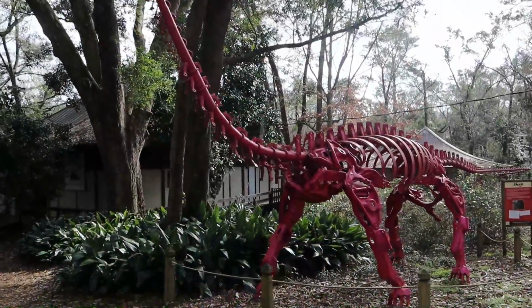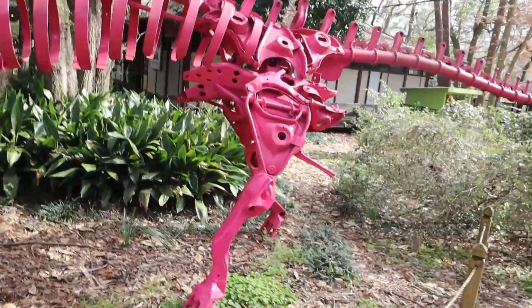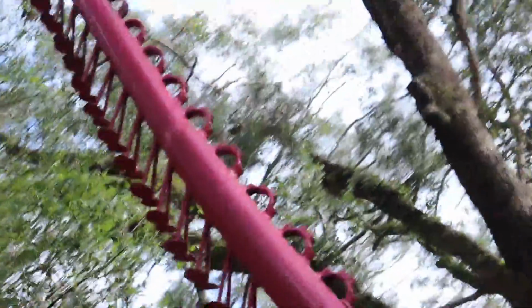Check out this giant dinosaur. It's made completely out of car parts. These are frame pieces. These are leaf springs. All of it's made out of car parts. That's crazy. All these pieces hanging off here, pistons. This is the snake section. We're going to avoid that area.